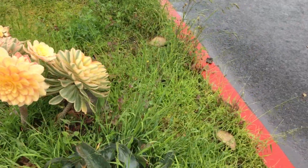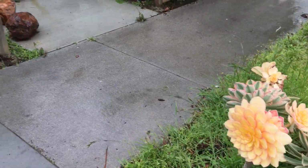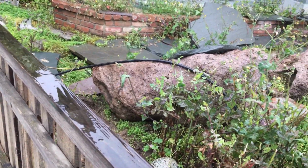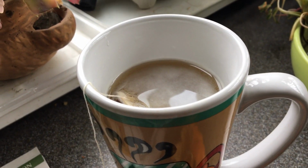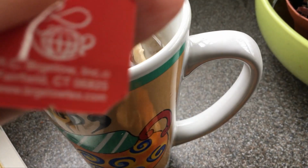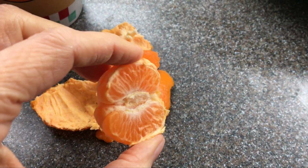We are out for our walk, making ourselves walk even though it's raining. It's going to be raining all day, but I just thought I would show you this beautiful succulent that we see on these nice rocks. I like the landscaping. Oh, my husband is holding the umbrella above me as I walk. Wet and cold, well, cold in the 50s. That's cold for us. Back from my walk. This is my decaffeinated Constant Comment tea. And my tiny, tiny little cutie that I'm eating.